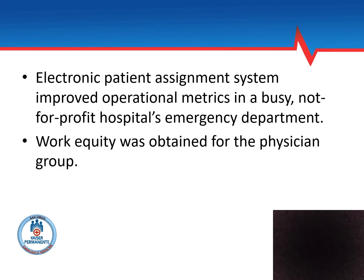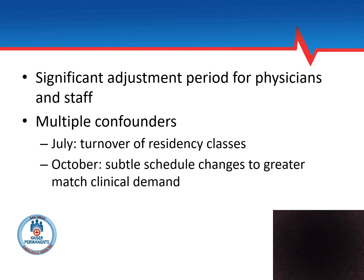In conclusion, the electronic patient assignment system improved operational metrics in this busy not-for-profit hospital's emergency department. Work equity was obtained in the physician group, and overall satisfaction was significantly improved.